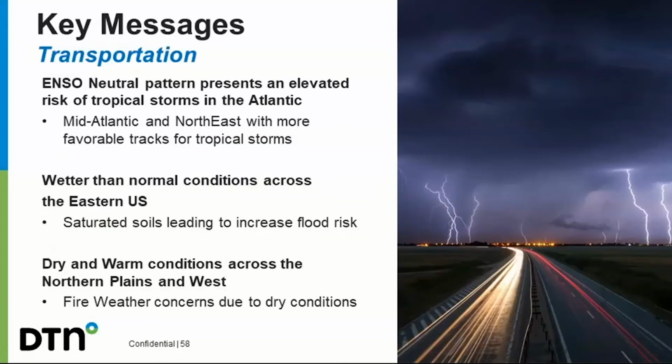So if we look at those key messages, and again, we want to make sure we're reiterating those from our long range forecasters, and we really appreciate all the work that they've done to pull that together. We are looking at that neutral pattern, and what that means is we could see some elevated risk for some tropical storms, and depending on where they occur, they may occur in areas that are maybe not as traditional, or what we saw last year, or we might see some more impact to our mid-Atlantic and Northeast customers on the transportation side. And when we think about that, the population centers are great there as well.